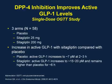There are several studies, in this particular one, with sitagliptin 25 and sitagliptin 200. In an oral glucose tolerance test, we see a significant increase of active GLP-1 compared to placebo, where the placebo increases in picomoles about 7 picomoles at 2 hours to 3 hours. The use of sitagliptin increases it between 15 and 20 with the 25 and 200 milligram dose, and it remains higher for about 6 hours.